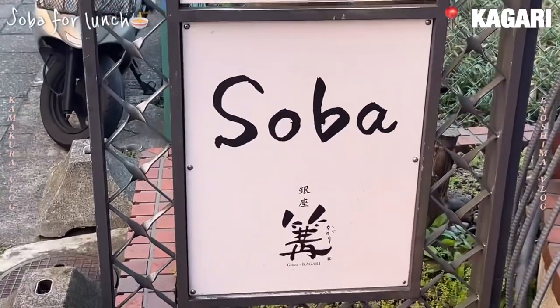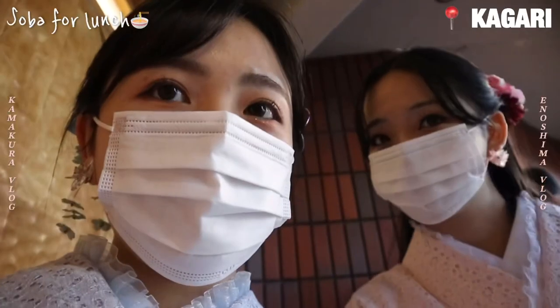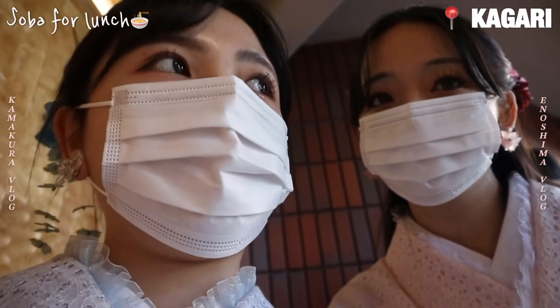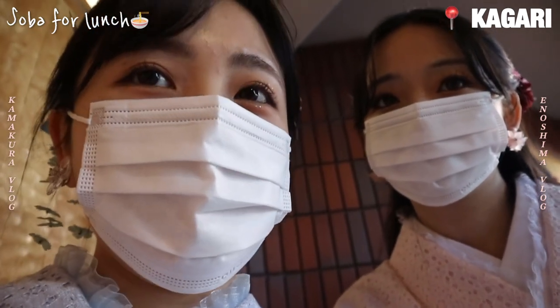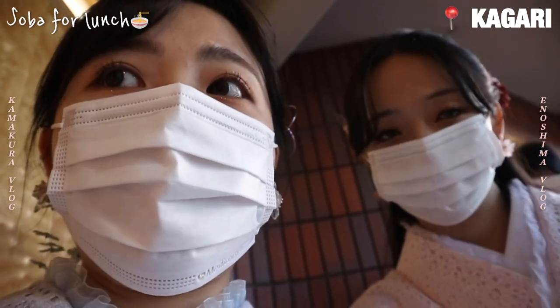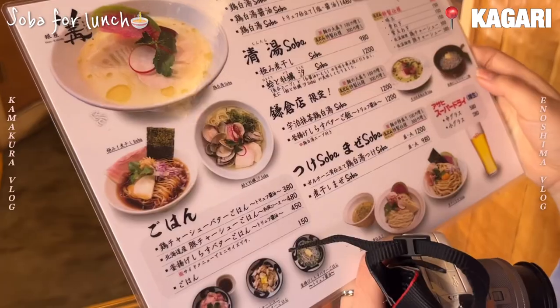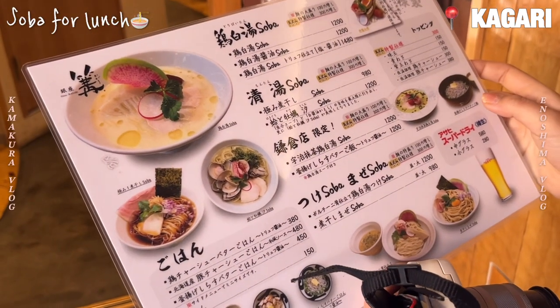So this is a restaurant that we decided to go. We are gonna have a very late lunch. We are so hungry. We are taking photos so much. So now we are finally here. We finally found a good place. We are gonna eat soba. I think this place is really good and very affordable for Kamakura.